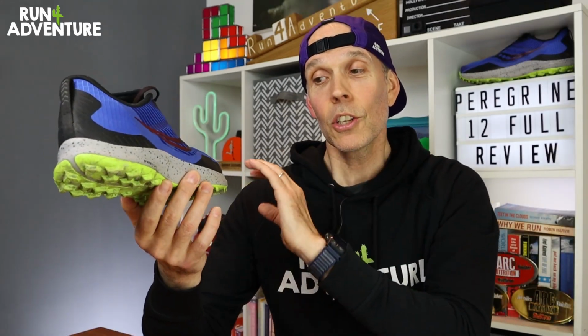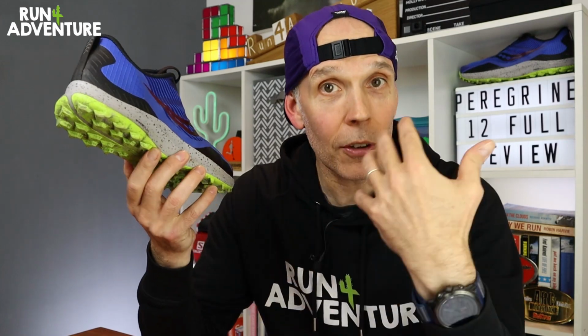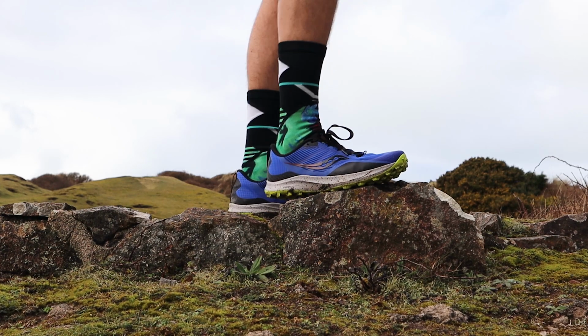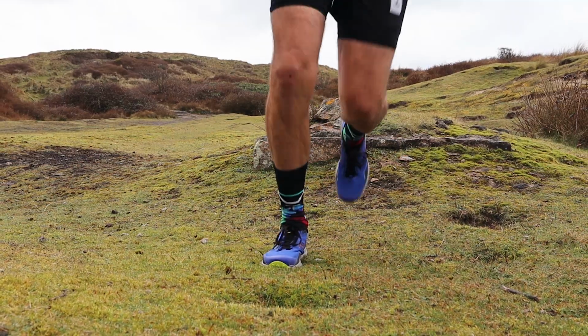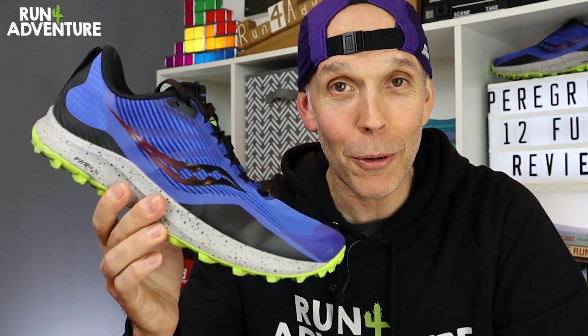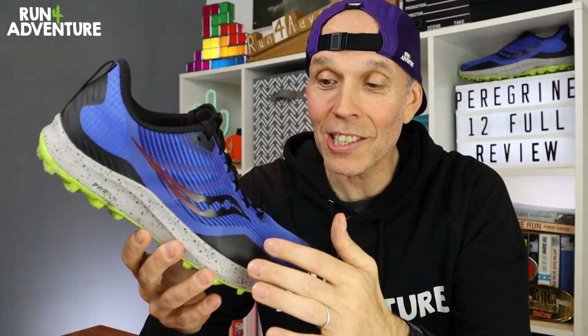So when I heard that Saucony said they'd redesigned it and they were making claims of it's still going to offer great levels of protection, but it's going to be way more flexible, I was really excited to try it. And my conclusion is they were right. It definitely feels way more flexible straight out the box. You can see there a lot more flex through that forefoot, but still giving me great levels of underfoot protection. You can see a pretty positive experience so far, and I'm a big fan of all the changes.